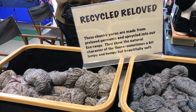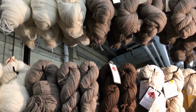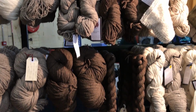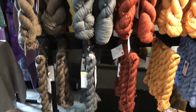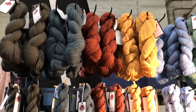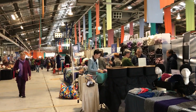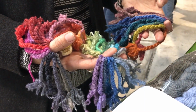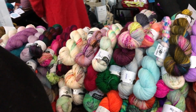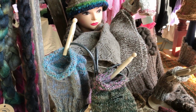to meet up with a friend, and we wandered in before a lot of the crowds had turned up. So we had a very casual start to the day, but as the day wore on, there were a lot more people and the stalls were getting pretty full. So I had a lovely time wandering around with a friend and just having that chance to talk about yarn together, because I don't have that many people around here that I can do that with.